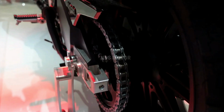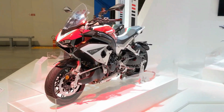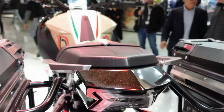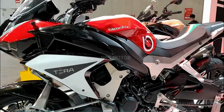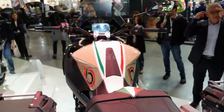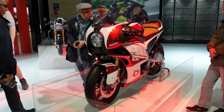In terms of technology, the Tera is equipped with state-of-the-art features to enhance both safety and rider convenience. Advanced navigation systems, smart connectivity options, and rider assist technologies make every journey a seamless and enjoyable experience. Bimota has also prioritized rider comfort with ergonomically designed seating, adjustable handlebars, and a customizable riding mode system.